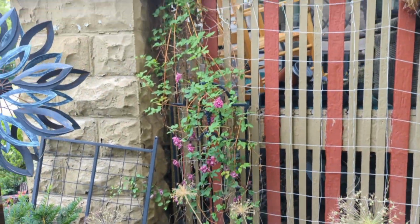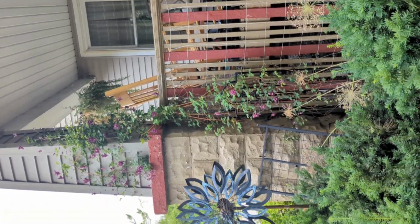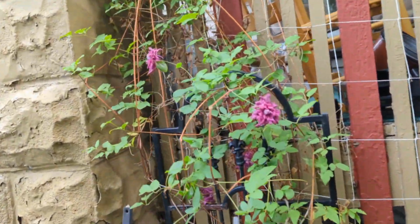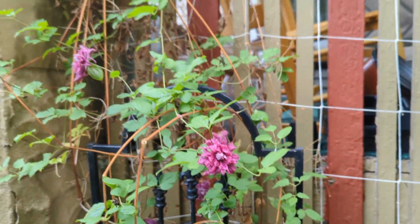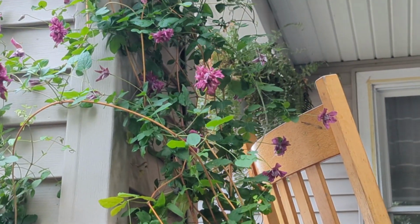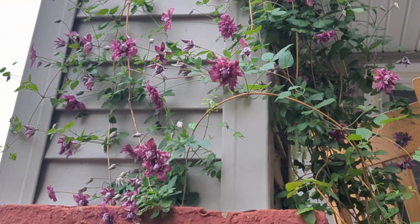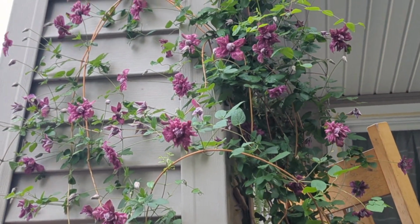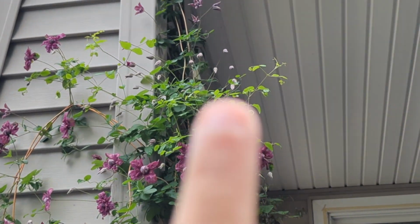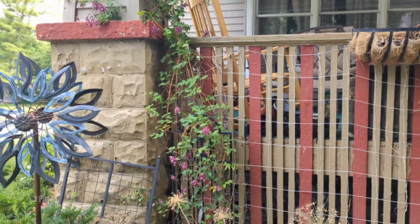Here is the clematis. I can't even get it in one shot. I'd have to turn the camera. Look at her, she's so pretty. I love her so much. She gets these beautiful ruffly flowers. They just look gorgeous. And I'm so happy that I got to clean up the house like this, because it's gonna be so much better for the plant. It's gonna give it some airflow, some room to grow, room to get the sun. Look at all those buds. You gorgeous. You so pretty.